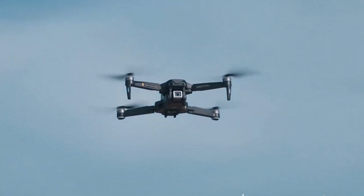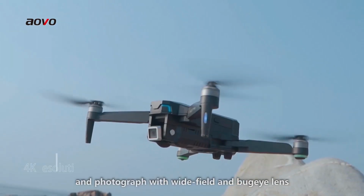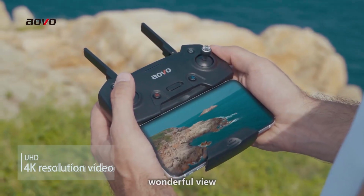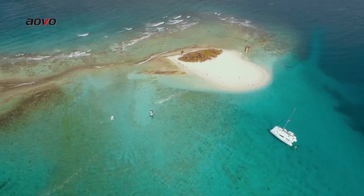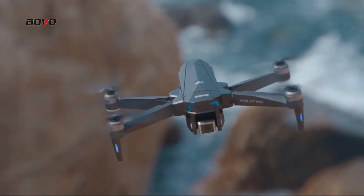The Aovo drone with 4K camera is a good option for enthusiasts and advanced users who want a fast, agile, and powerful drone with a 4K EIS camera and GPS features. The drone costs $249.99 on Amazon, which is a fair price for its features and performance.